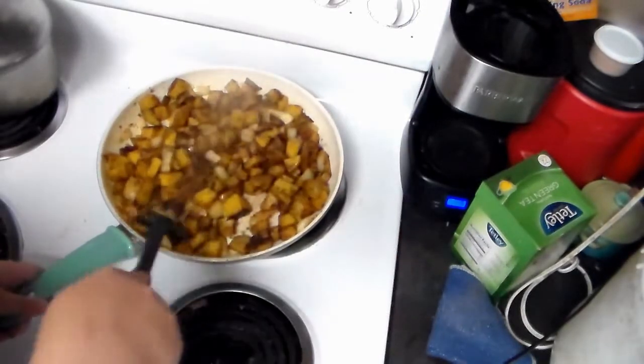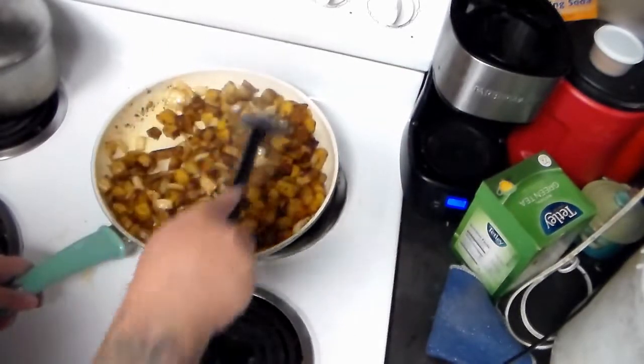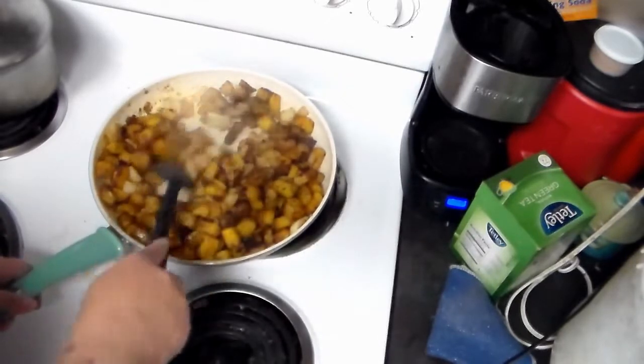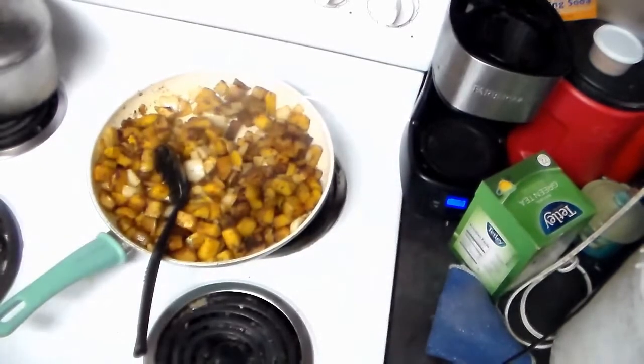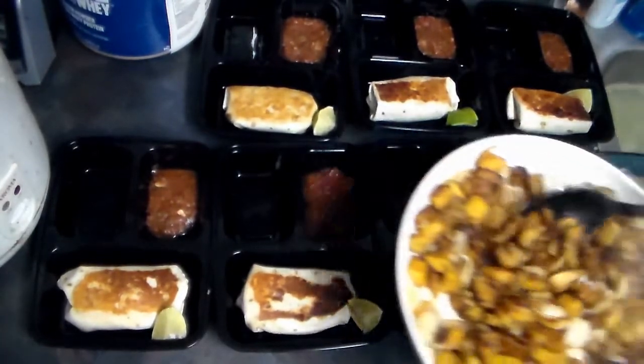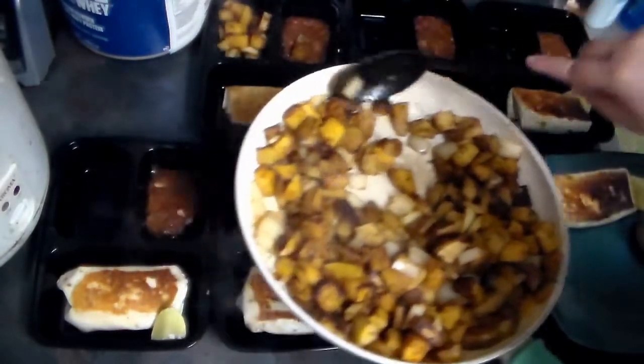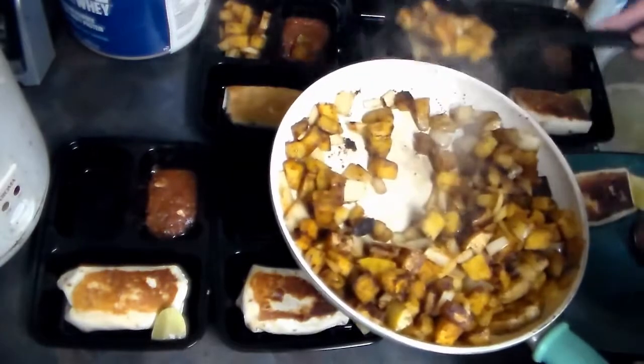Okay, these potatoes are almost done. I'm going to wait until the timer goes off, but they are looking mighty yummy. So while we were waiting for these to finish up, I did add a slice of lime to each box. And now we're going to add some potatoes to each box. Oh, we got some potato in our salsa. I'll fish that out in just a little bit here.